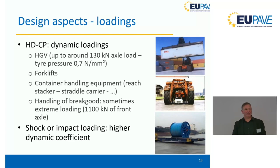For the heavy-duty concrete pavements, we also have the dynamic loadings, heavy goods vehicles. Well, normally that's about 130 kilonewton in Belgium, sometimes a bit less, a bit more. Tire pressure around 0.7 newton per square millimeter. We have those forklifts, some below or sometimes over 100 kilonewton, well, 10 tons. For the containers, we have the very specific equipment, the kind of cranes, the straddle carriers, the reach stackers.